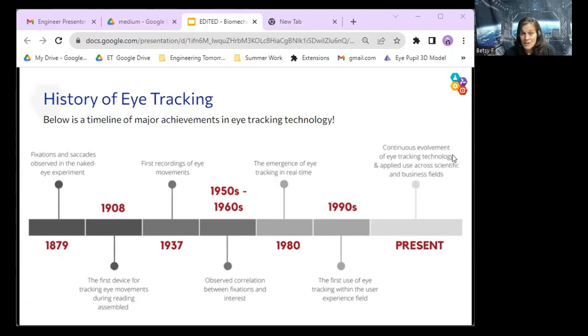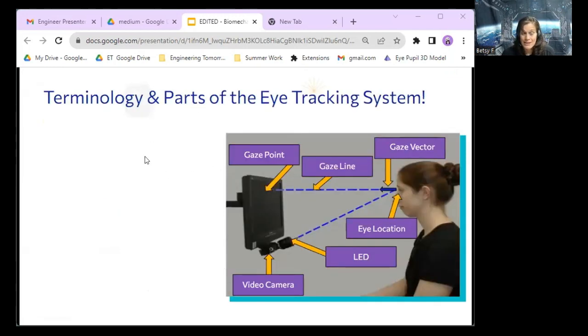And then today, things are evolving so fast. If you think about typing something on your phone, if you're typing the word dog, D-O, it will probably give you a list at the top of words that start with those letters so that you can quickly get to what you're trying to say. And the same is true with these eye tracking developments. They're just increasing every day. You can be a part of that.